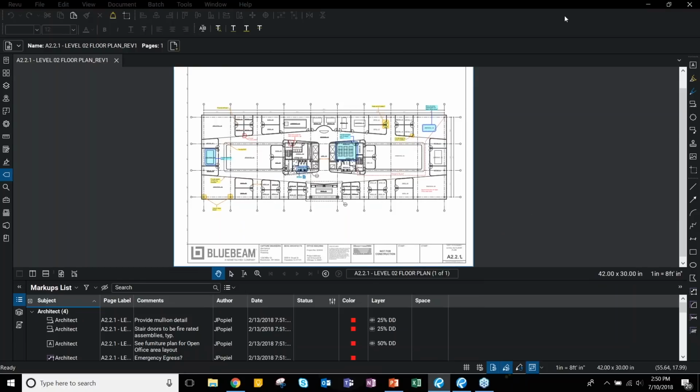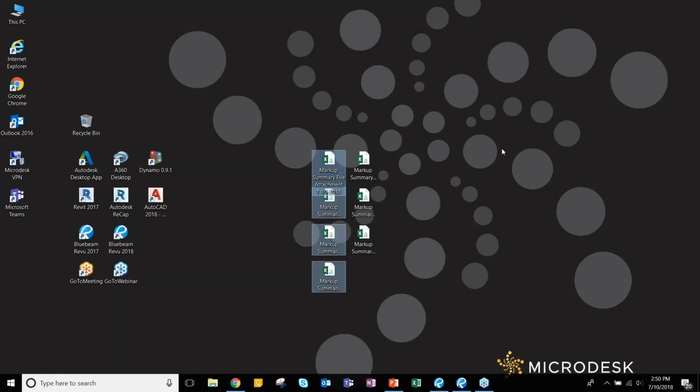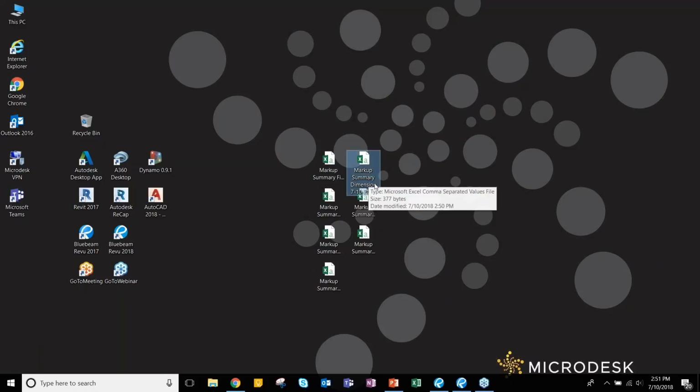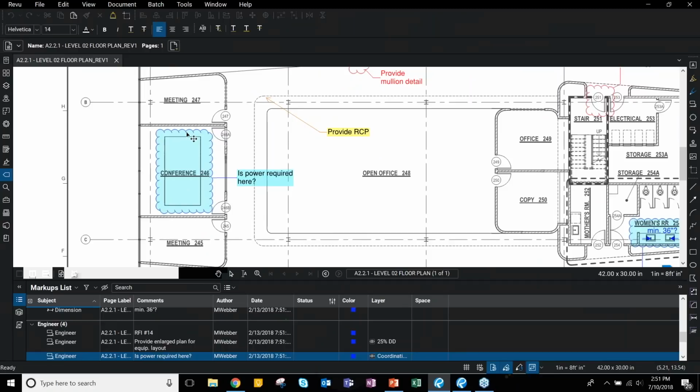So let's go back to our desktop, and that's where I save my files. I'm going to minimize Bluebeam, and as you can see, I have all these CSV files that I have merged. The names are markup summary dimension, because that was the subject for a series of markups, then markup summary snapshot, markup summary cloud, and markup summary architect. So you can create many different groupings by managing all your markups first before exporting.